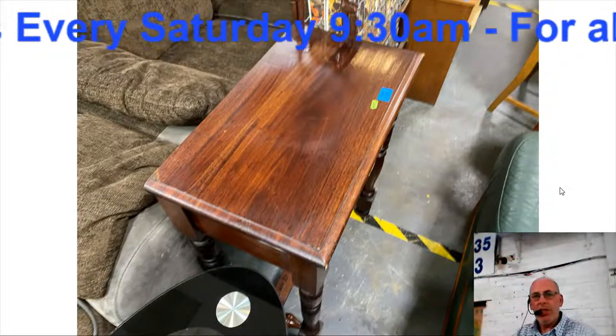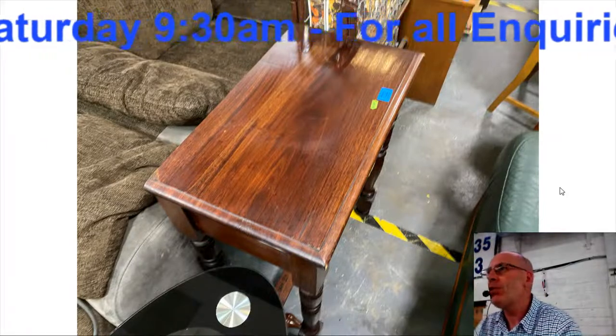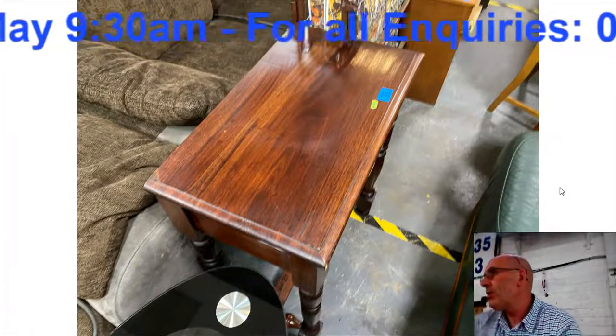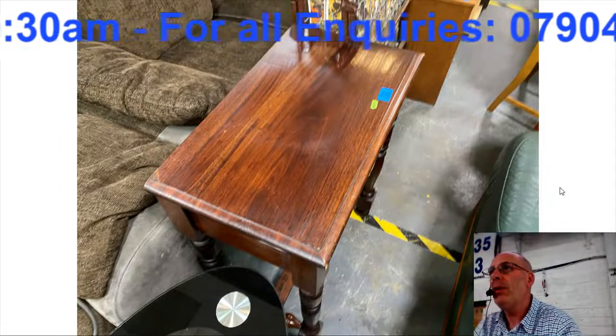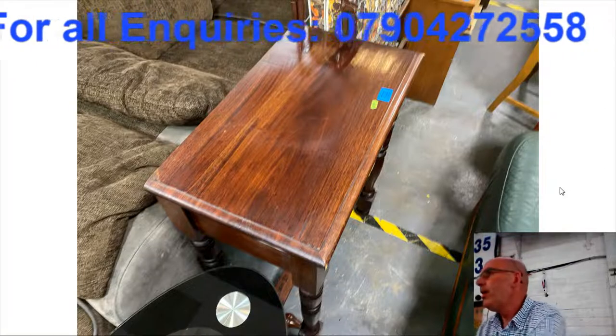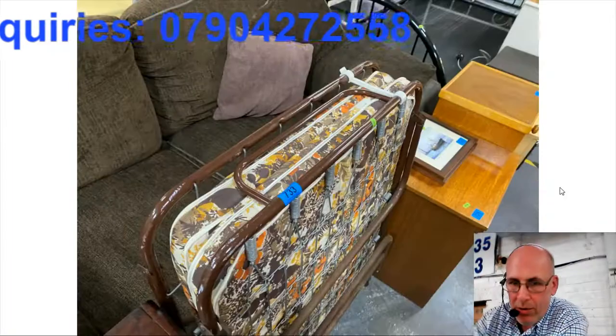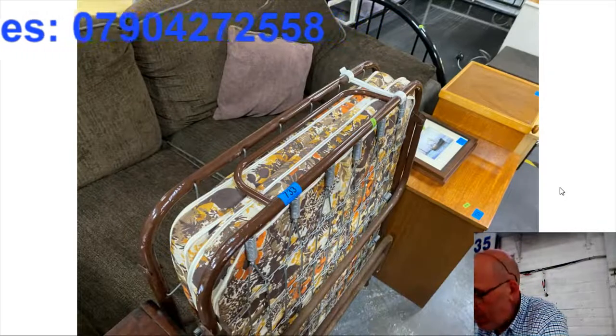Lot number 732 is this nice little wooden desk or table, whatever it is. Start me a couple of quid. It's a nice thing. £2. £2 is cheap for this. £2 on bid. Three anywhere. £3 anywhere on this one. Selling this one away then at £2 to number 2019. And lot number 733 is a fold-away bed, a Z-bed.